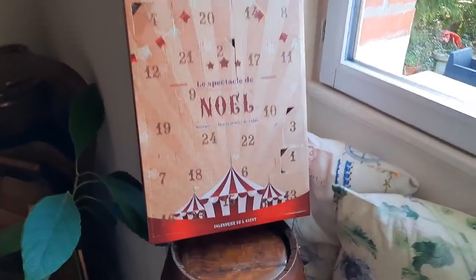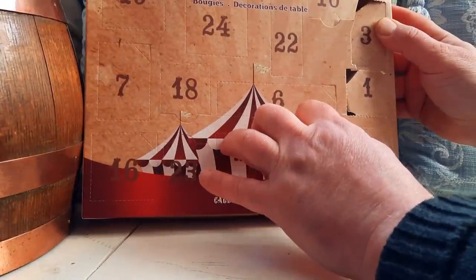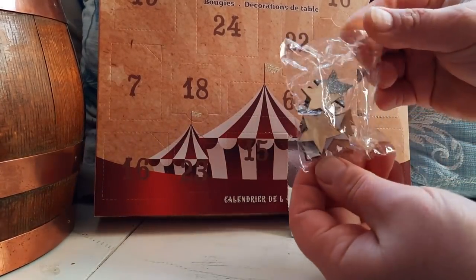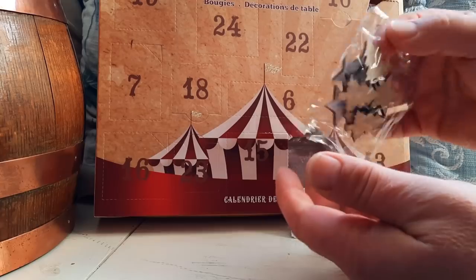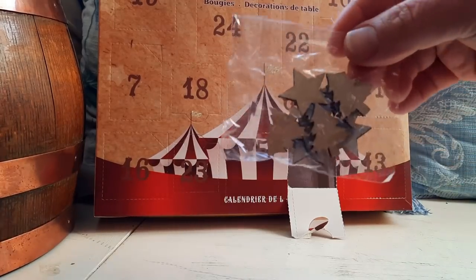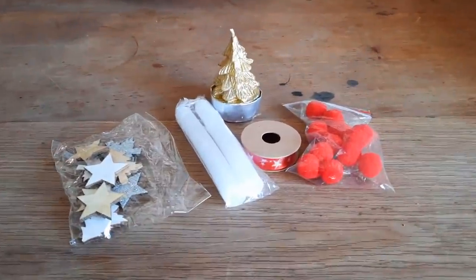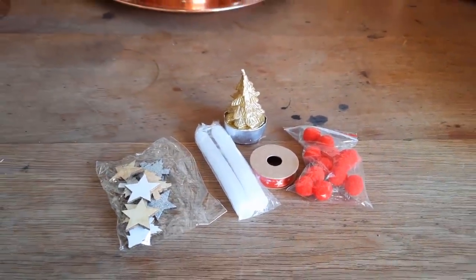Here goes box number 5. Putting up a fight as usual. Oh, look at that. Pack of glittery stars and Christmas trees. How very festive. I'll stick that with the collection. Getting quite a table setting now. And this is the little collection that I've got so far. It's only day 5. Oh, the mind boggles to what I'll end up with.